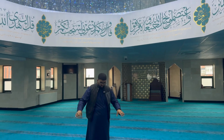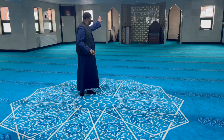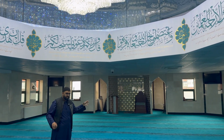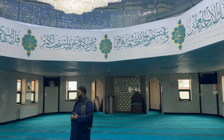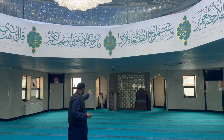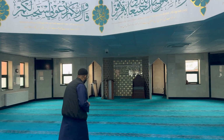Beautifully, you've got the central design on the carpet here as well. Again, looks very nice. And obviously, this is the main hall where Jummah, Tarawih, large mehfils and gatherings will normally happen. So we'll show you a little bit more around. We'll go a bit closer and just have a look at the Imam's area at the front.